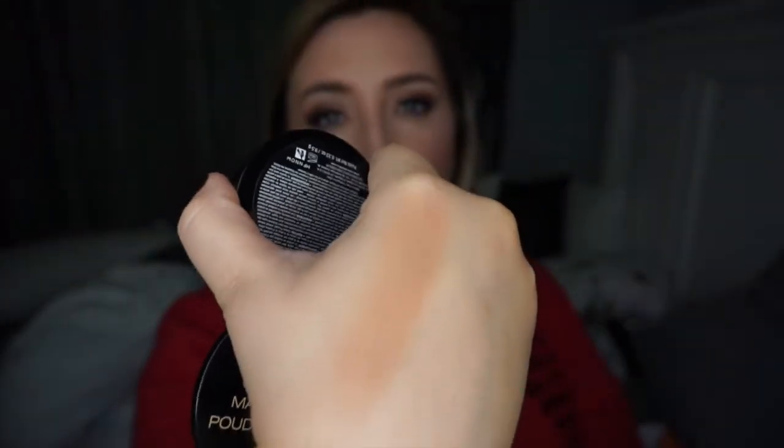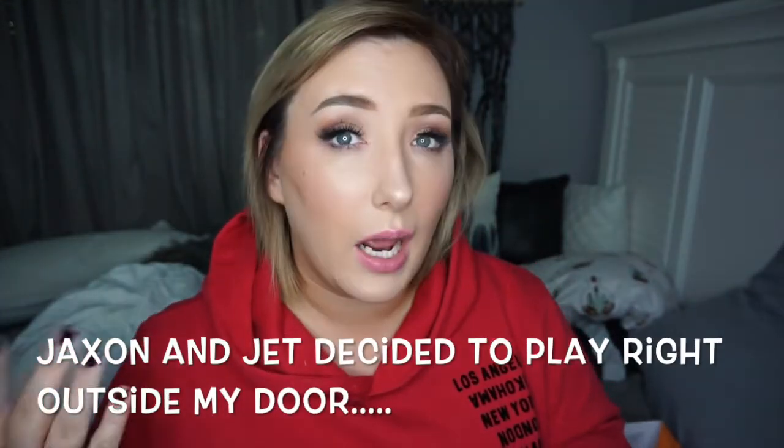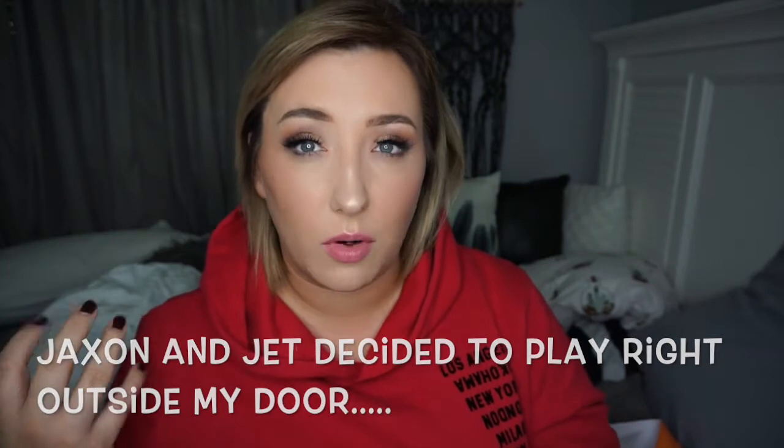It's already been swatched. It's fine. I'm gonna use it. So here is the bronzer. It is a good brown tone. You're probably seeing a little bit of red because of the camera, but I do promise you it's going to be a little bit more of a brown tone. It's probably the least orange I could find.